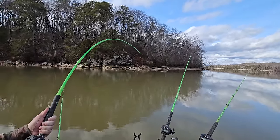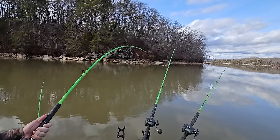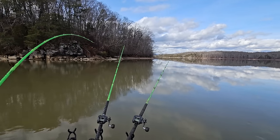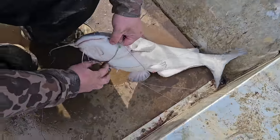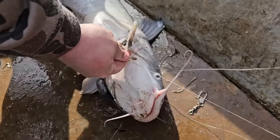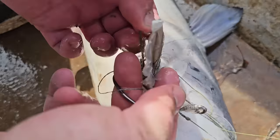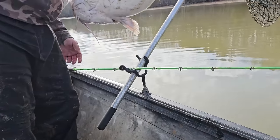What just happened? Did he just go? I think that line went into something. All right, I'm going to have to turn the phone off for a second, guys. We have just got a mess from hell on that fish, but we got it out. Goodness gracious. That is just a mess. Oh my gosh. He ain't even getting held up for a picture.